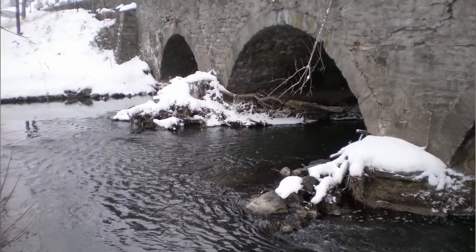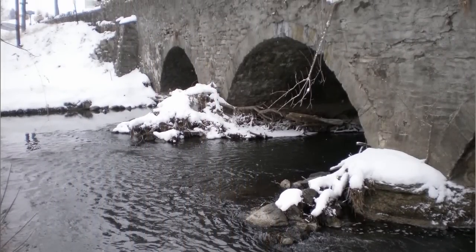I was on the job site for approximately 9 months. We demoed an existing stone arch structure. It was a historic structure, and replaced it with a single span pre-stressed box beam bridge. I was the superintendent on site.